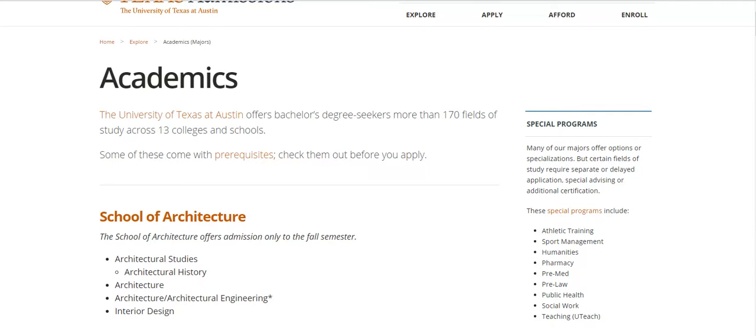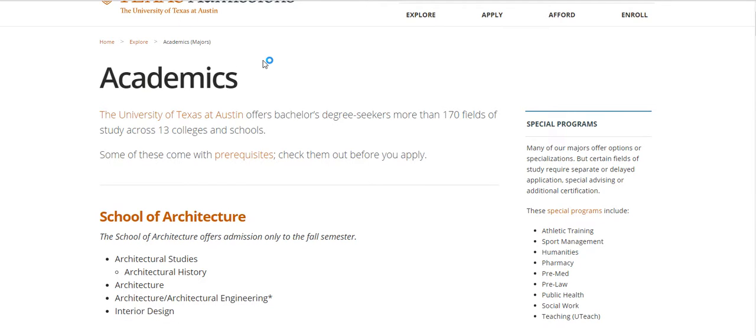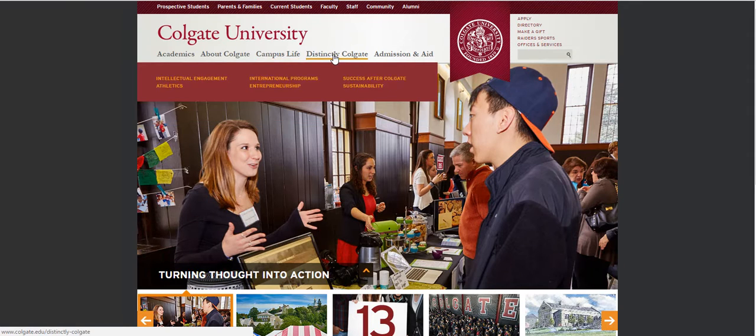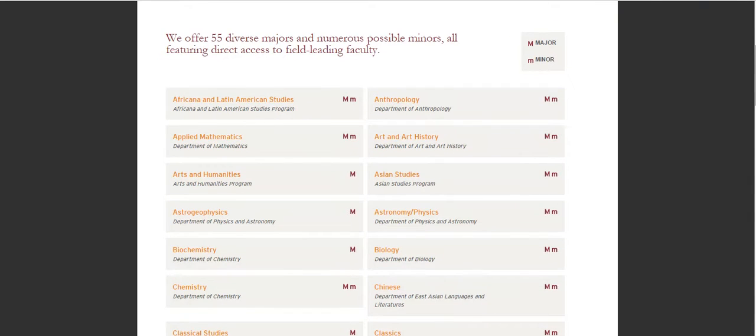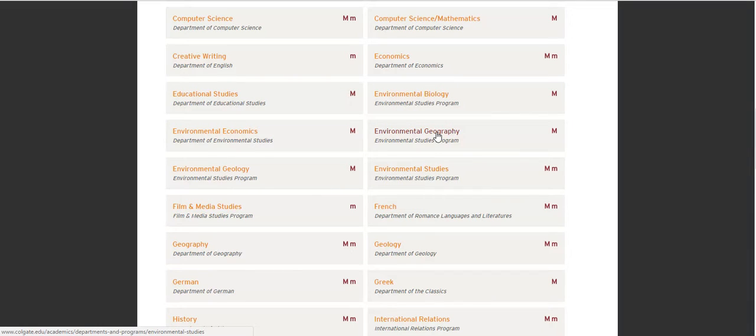So they really didn't have that big of a program for environmental studies, and that is a bummer, because the university that I am going to has a very large environmental program. I probably should have pulled this up earlier. In comparison to UT, they have a very big program: environmental biology, environmental geography, environmental studies, environmental economics, and environmental geology. So they have a variety of things in my career. For me, it would make more sense to go to a school that offers a bigger range of stuff for my major rather than a university that barely does it.